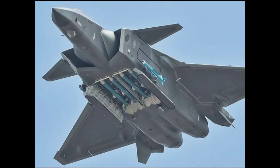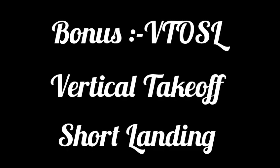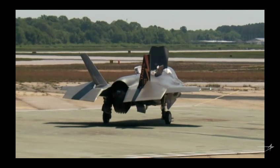Now the fourth must-have feature in a 6th generation fighter plane is an internal weapon bay. To enhance the stealth ability and increase the maneuverability, it will be the best way to keep all the weight close to the center of the plane. And the fifth and last feature is wider radar range. That's kinda easy because all we have to do is install a high resolution camera. And I personally added another feature, which is VTOSL, or vertical takeoff short landing.